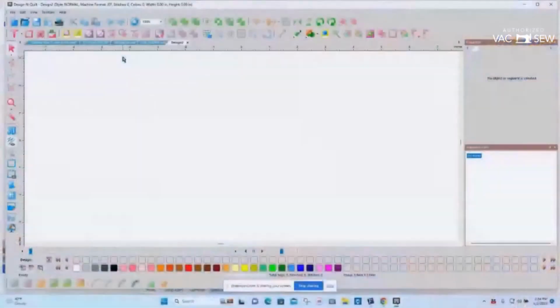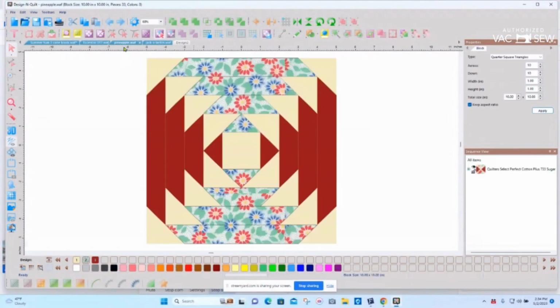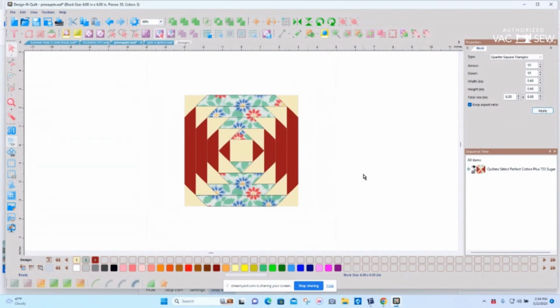I have the software here, and I'm just going to open up this design that was in the software, and I want to make a couple of changes. Number one, it is a 10-inch block. Over here on the right, it shows me it's a 10-inch block, but let's change it. Let's make it a 6-inch block. And I'm going to click apply. Now you saw it shrink here, but nothing else changed. Everything else looks good.